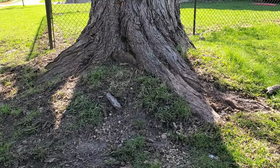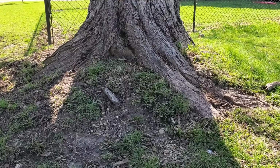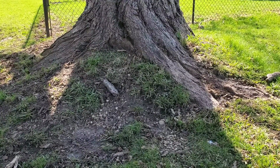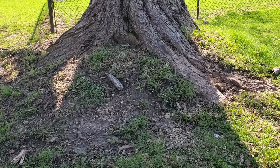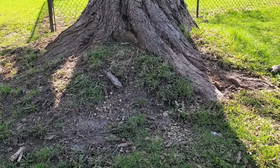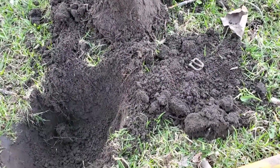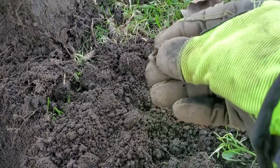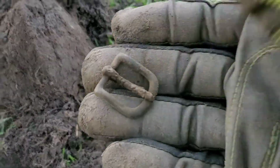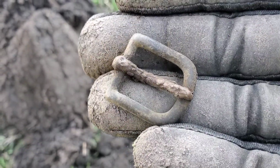So making my way back and forth along the front of this home. The home that's actually here is not brand new, but it is far newer than the one that originally sat here. So making my way back and forth between a couple of very large trees here, probably 7 inches or so down. Nice little buckle. Oh, I will take that. That's actually in great shape. Cute little buckle. Very nice.